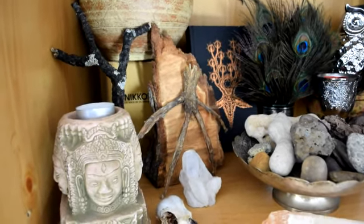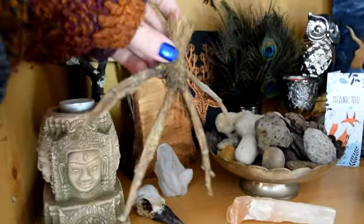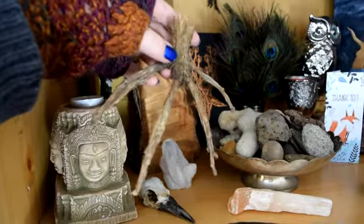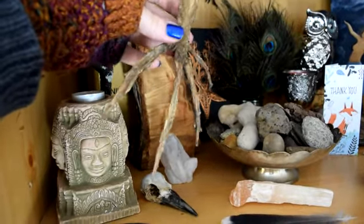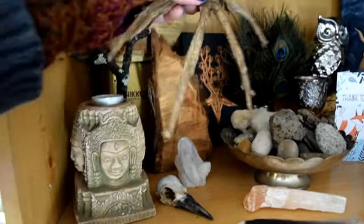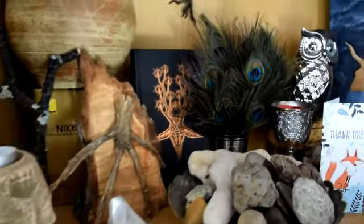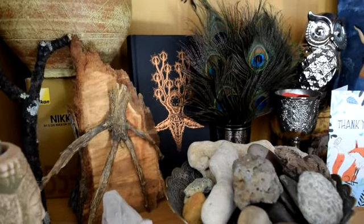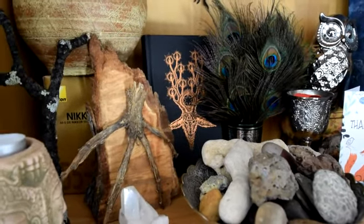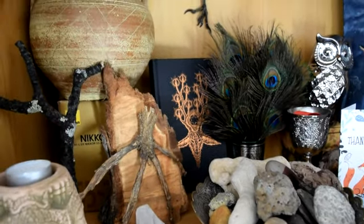And in front of it here, this is a root that my son found and brought to me, and he reminds me of the horned god, you know, in his green man aspect. And look, he even has a little penis. It's perfect. Behind there I have The Devil's Dozen by Gemma Gary, and I love the artwork on the front, so I have that displayed.